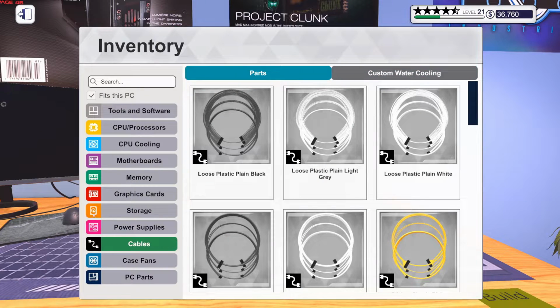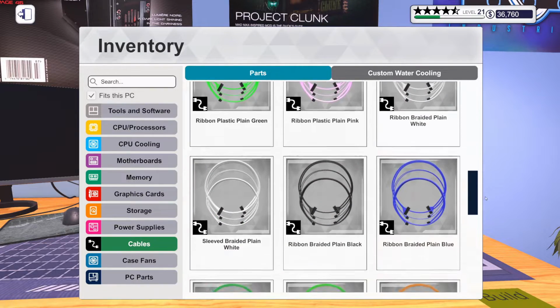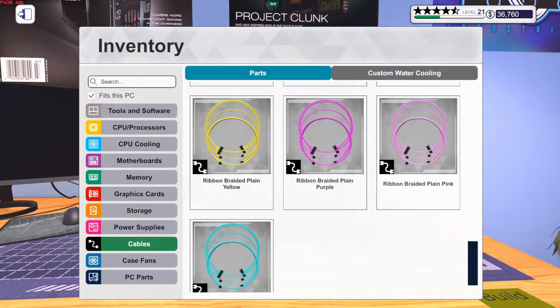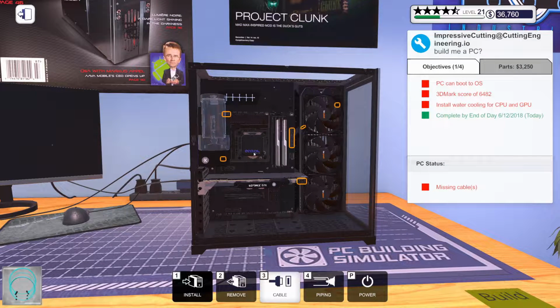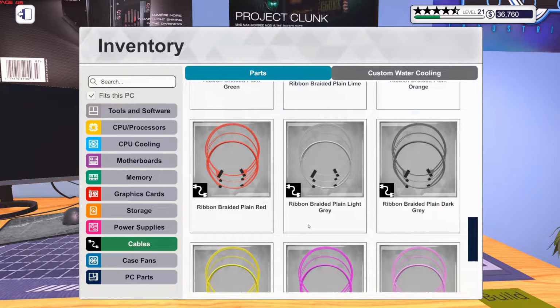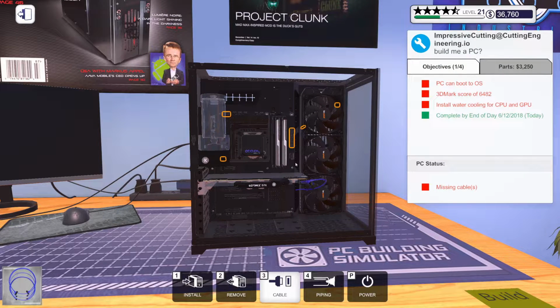Let's get stuff cabled up here. Let's see. What do we want to go with color-wise? No, we could try cyan. Well, I don't know. That's got blue on it. Maybe let's go with blue. Plastic, ribbon braided. Let's do the ribbon braided blue. See how that looks.